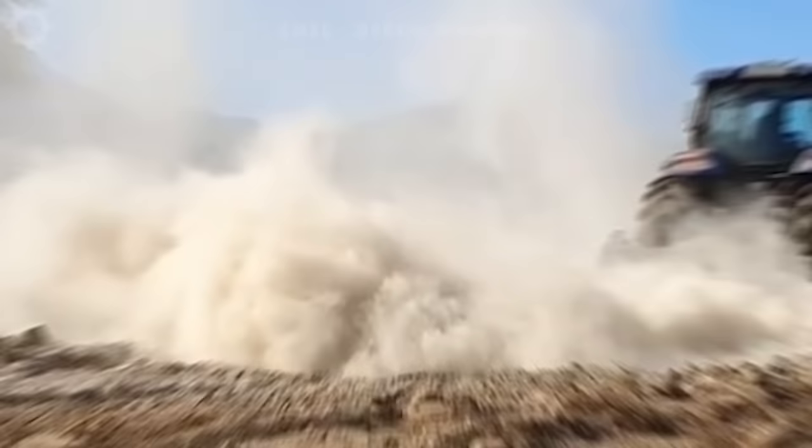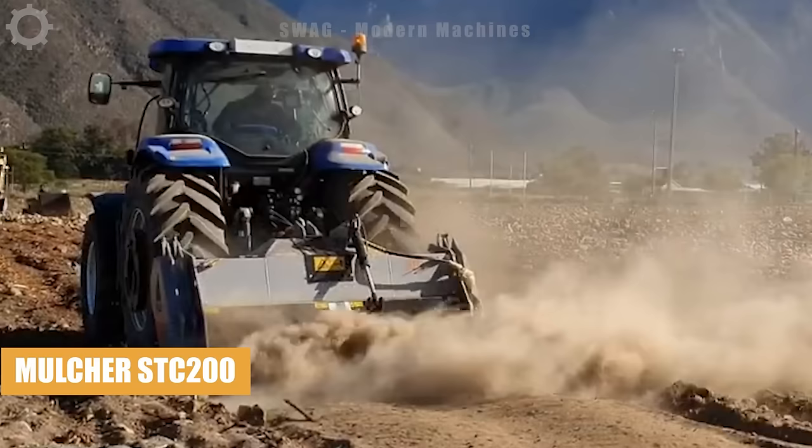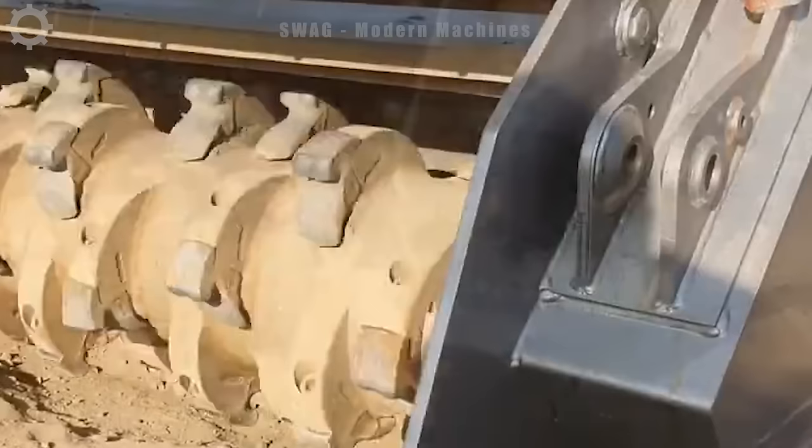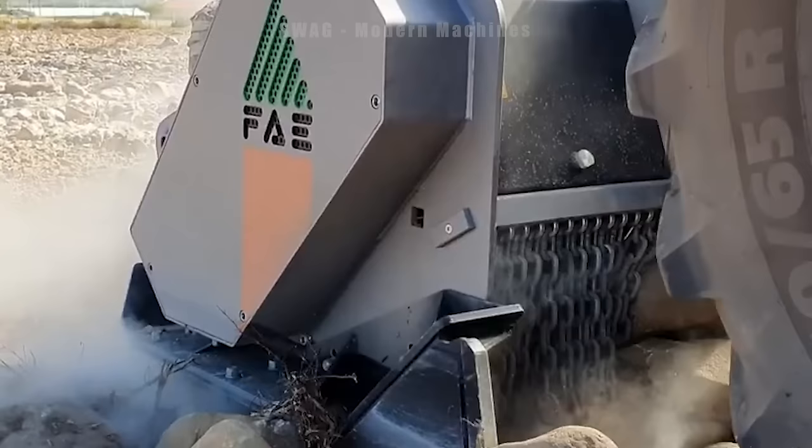The Seppi Maper Stone Crusher is designed to crush various types of rocks and stones into smaller pieces. Maper is designed to be mounted on wheeled or tracked vehicles with a power range from 100 to 180 horsepower.